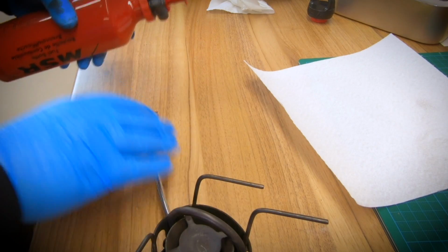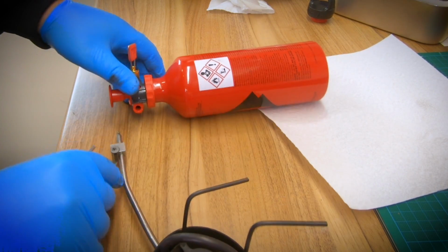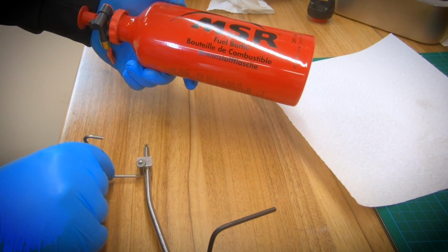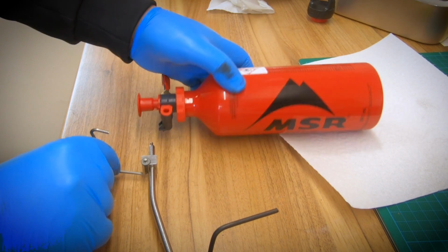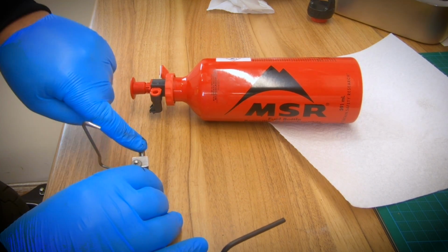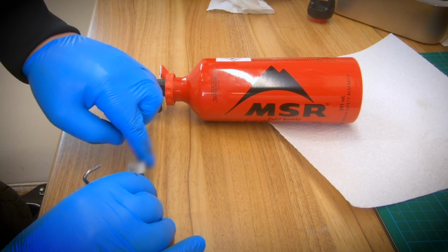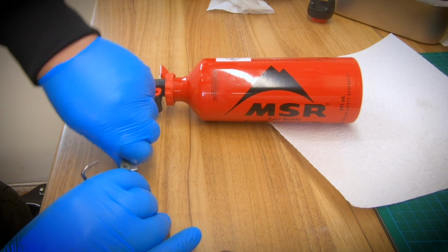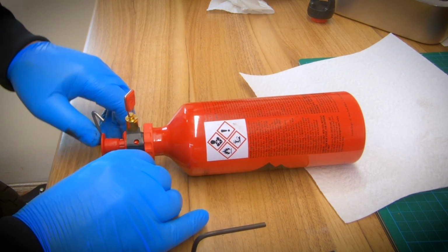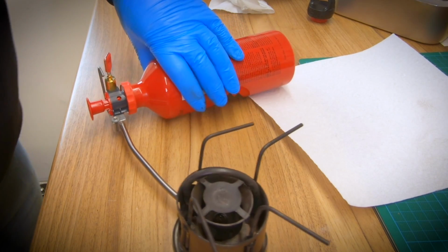So now that hook here has to go behind the bottle. Luckily it's an original MSR bottle who came with a new stove, so I'm absolutely certain that will be fine. Then what you want to do is lubricate that a little bit. In my case I use spit, or you can use oil or anything. But if you want to seat it properly, you have to lubricate that. Okay, so that is it.